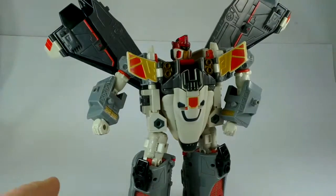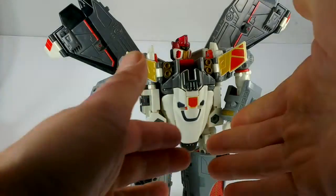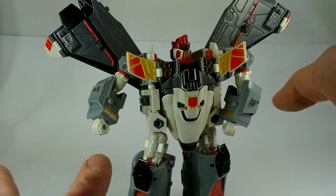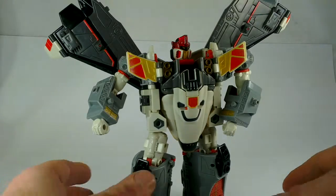The reason that he lacks that posability in his hip joints, again, is because of the combined super mode with Optimus Prime. He has to be able to split at that point. I will show that in another video. It's a bit too big for my setup here, to be honest.